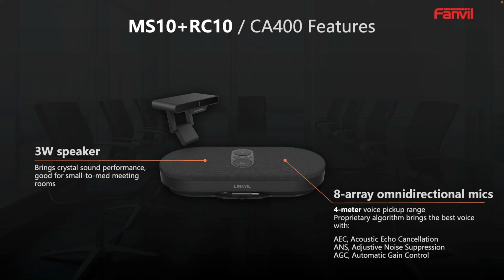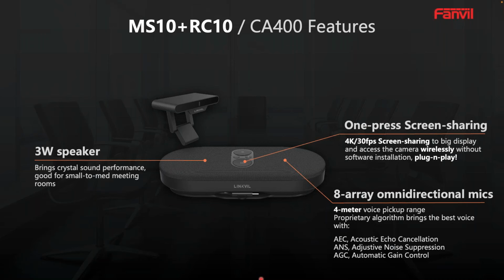You also have 8-array omnidirectional microphones, although we try to hide the technology because that's not something the user has to deal with. In this small oval piece, you have microphones that surround the unit, listening to people all around so they can focus in on all the different microphone parameters. One-press screen sharing, as I mentioned, is like a number 2 pencil. You just push a button and it automatically pairs up with whatever laptop or PC, and whatever camera fits on the hub device based above.